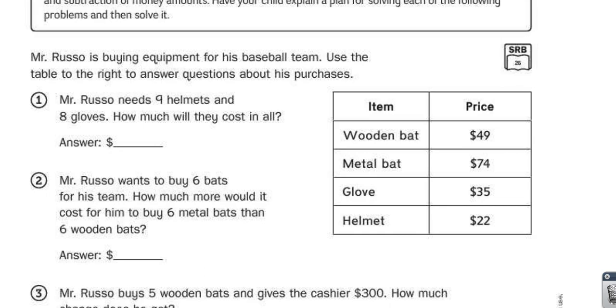Mr. Russo is buying equipment for his baseball team. Use the table at the right to answer questions about his purchases. Mr. Russo needs 9 helmets and 8 gloves. How much will they cost in all? So 9 helmets are $22 each. 9 times 22. 8 gloves. 8 times 35.